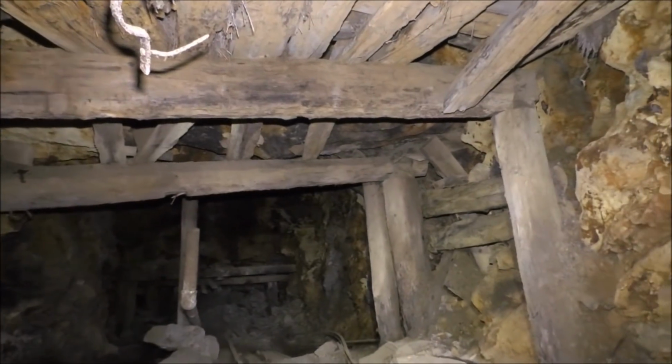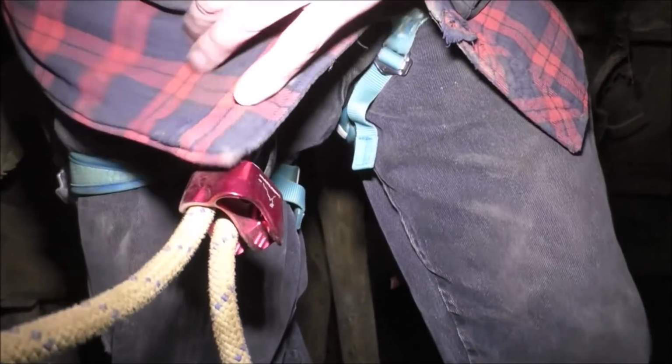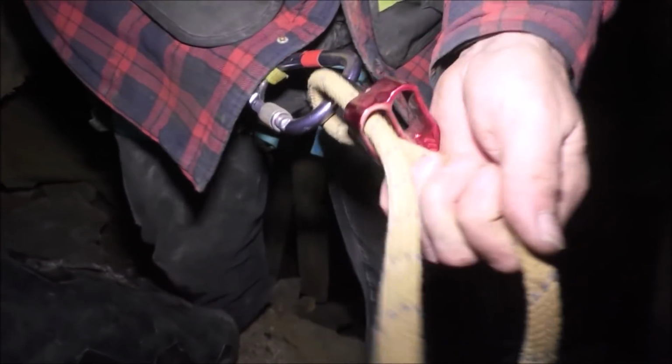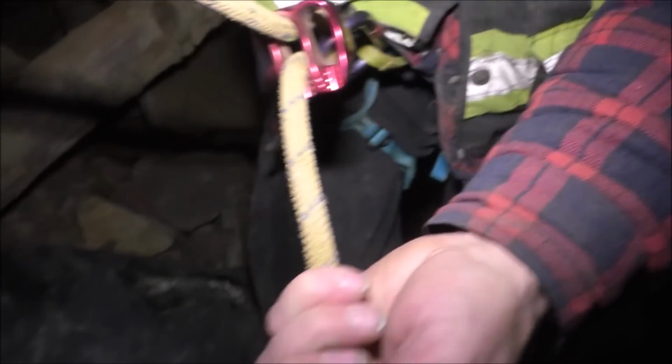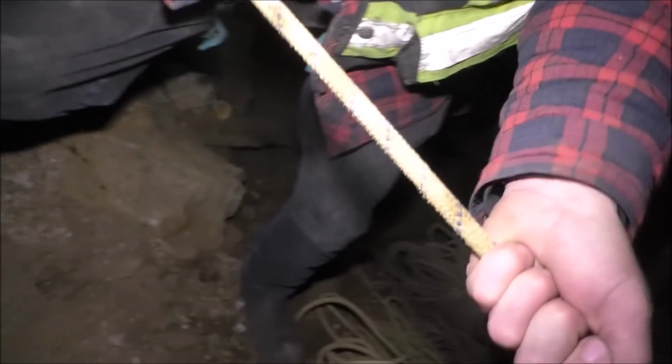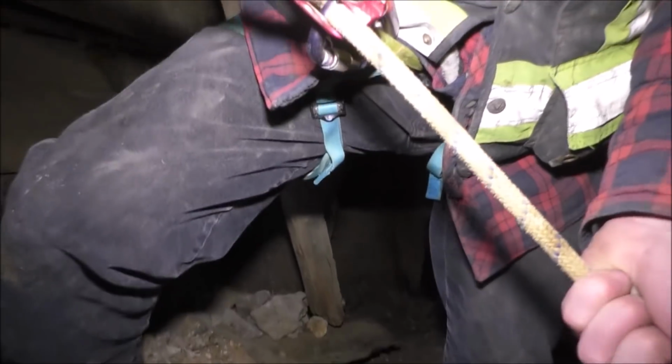All right, so we're just going to hook up. We've got something a little different today. We're using this setup here, and I haven't used this before, but I thought it might be a little easier since it's not really steep. It's just a real basic belay device. It just works like that. You just hold on to it, and then you let go. It could be a little faster.